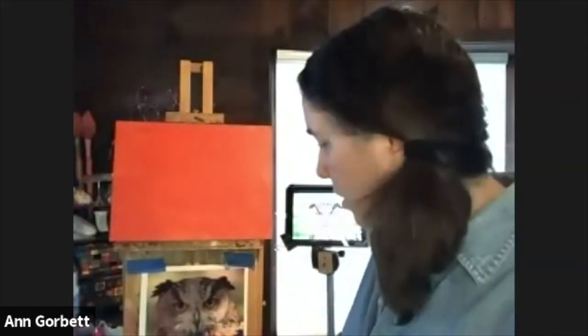And you're using oil-based medium? Yes, I am. Thank you for asking. Yep. These are all oil colors, different brands. As you know, you can buy the same color in two different brands and they look completely different. So I kind of test around different brands and see which ones I like.